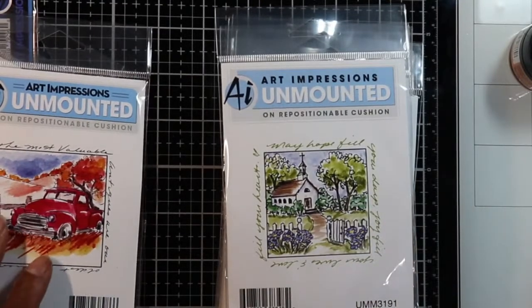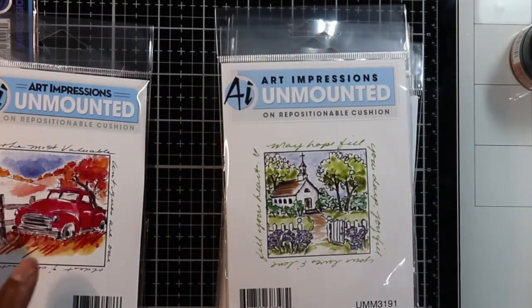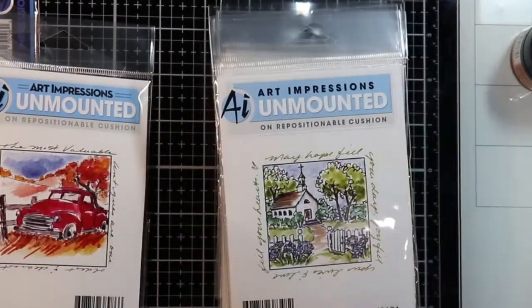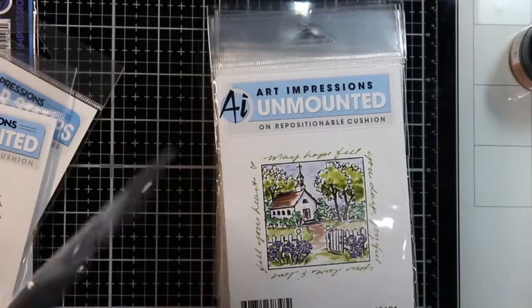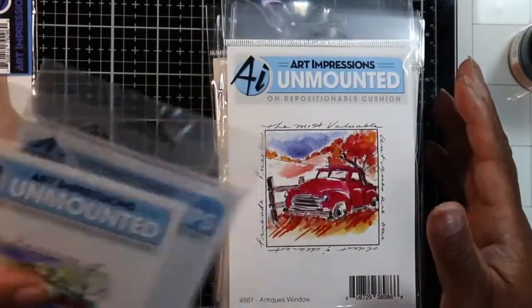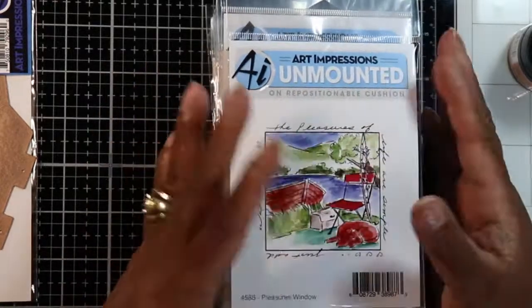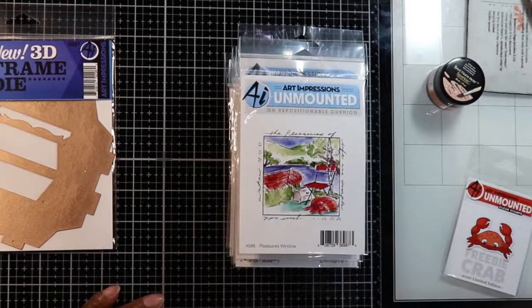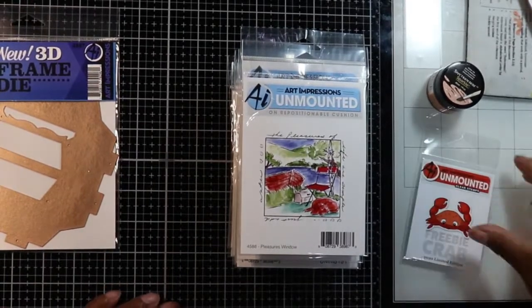for one of the designs, and I have another Crafter's Companion window. So I have windows, or I can just hop on my Cricut, type in window, and cut me out one. So I didn't get any, but I got all of these. But I really didn't want the window per se because I wanted the frame. Also, this was my freebie.